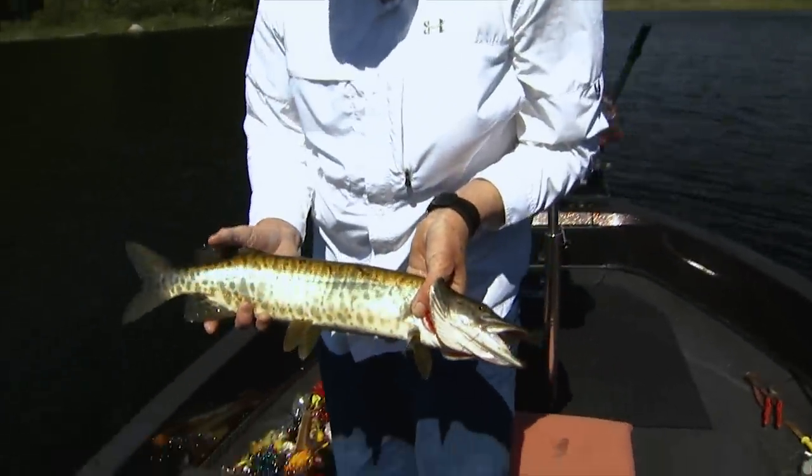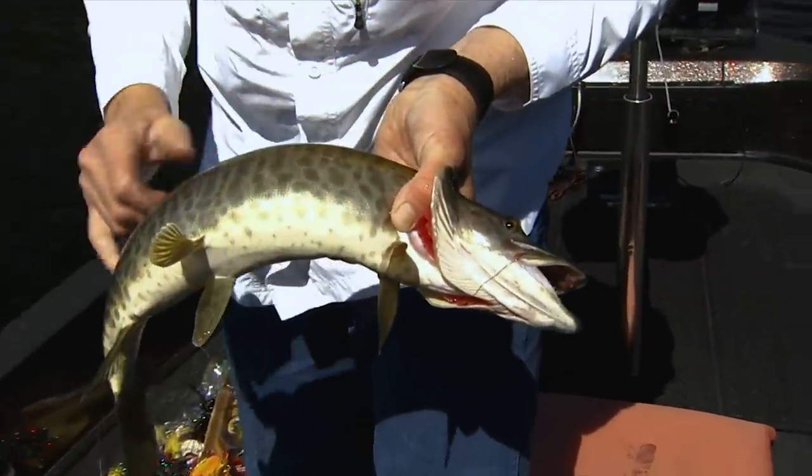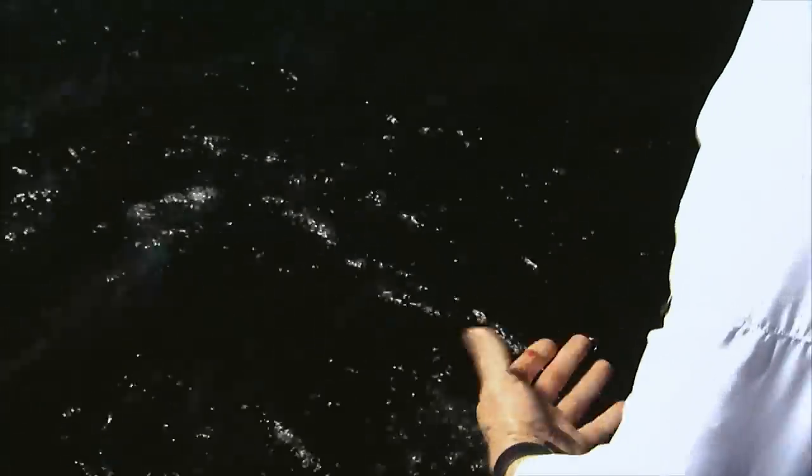The colors. Beautiful iridescent green here. We're gonna get her back in the water. Wow. She's gonna grow up big and mean.